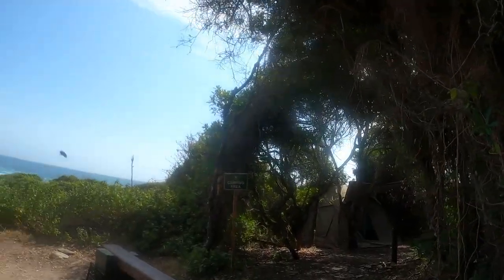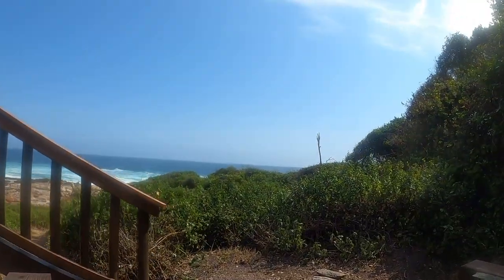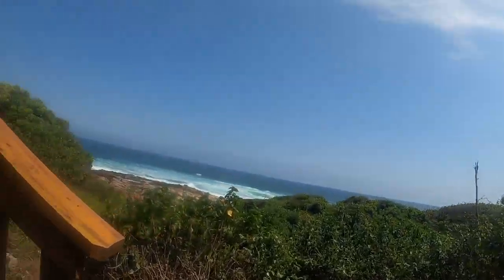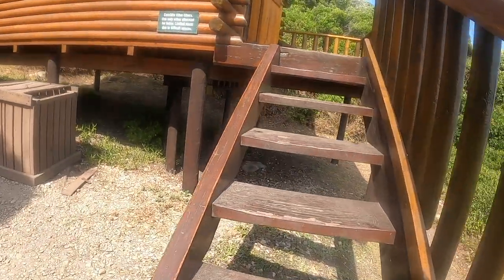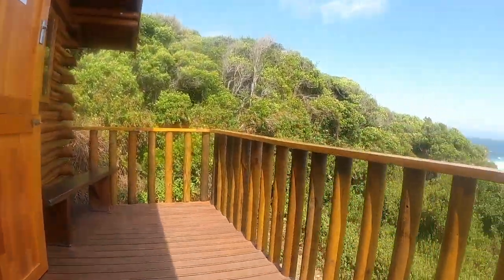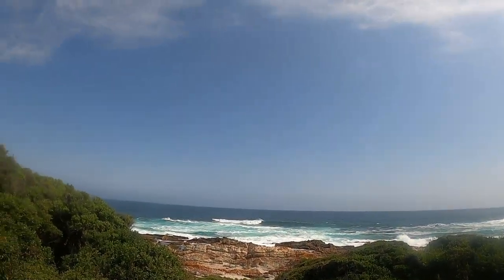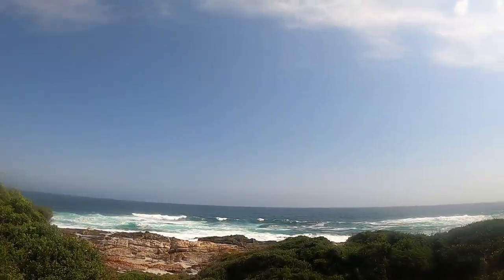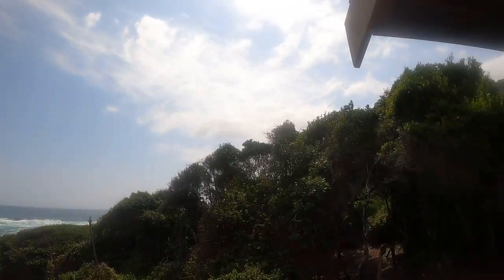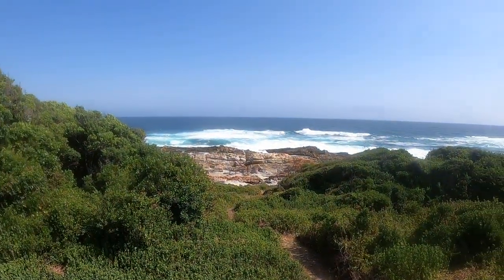There's also a tent over there. Let's check it out. Let's see how it looks. This is our view. There's a pathway going down there to those pools over there. I wonder if we can swim there or not. This is the place, basically. So happy we're here.